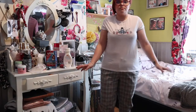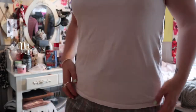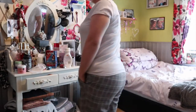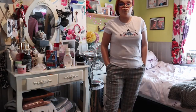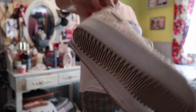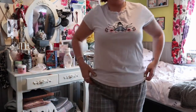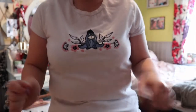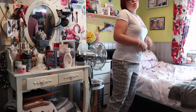So next we have the grey and pink check trousers. I have just paired this with another Primark top, a Disney Eeyore top. I just think the colours in this really go. I'd also pair this with a pair of white trainers for the casual look. Oh my god, they're dirty. We're going to ignore that. And yeah, just to make this all casual, I would probably wear this to the office. I just think this really goes well as an outfit together. I've rolled the bottom of the trousers up.